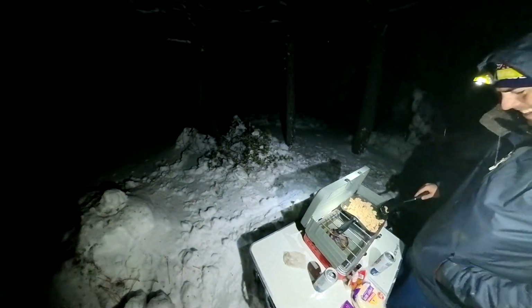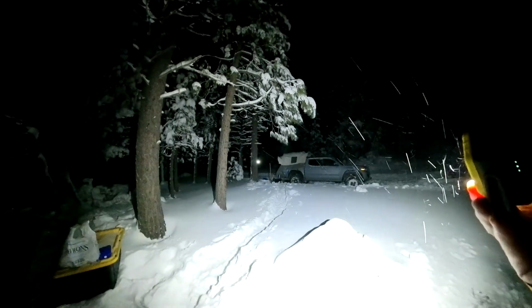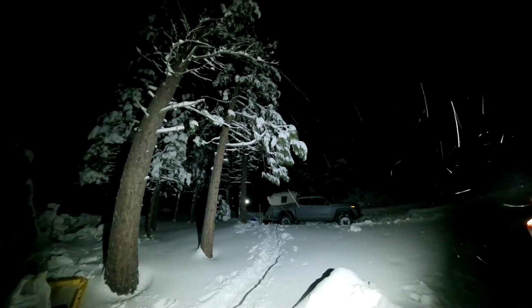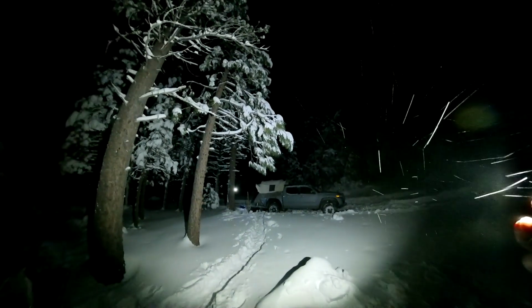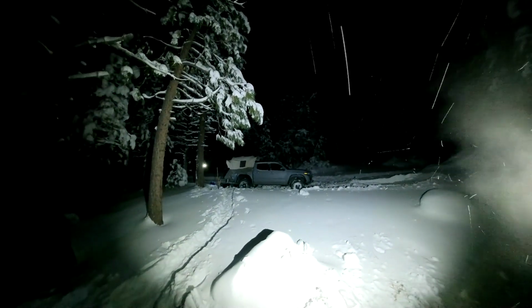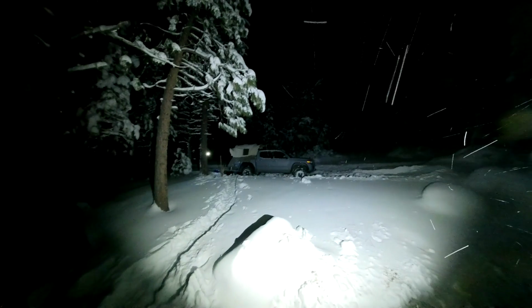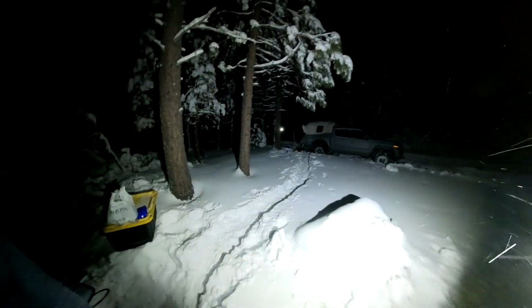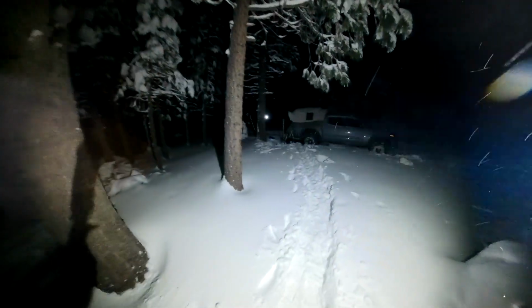Look at that. Man, look at that. Look at that truck, man. Is that cool or what? It's just perfect. Look at those trees. Can't wait till tomorrow. It's gonna be a challenge. We had to build a couple little ramps for the truck over here. Forgot to show that.